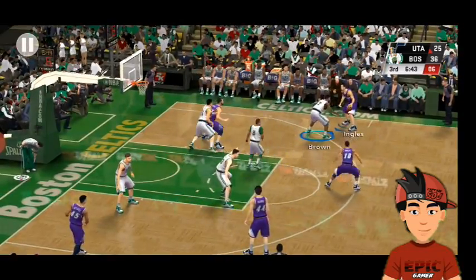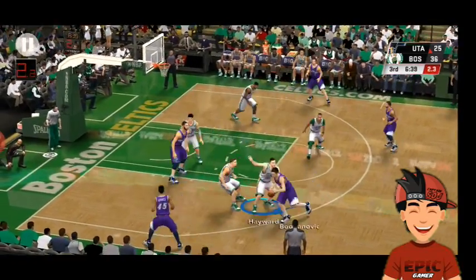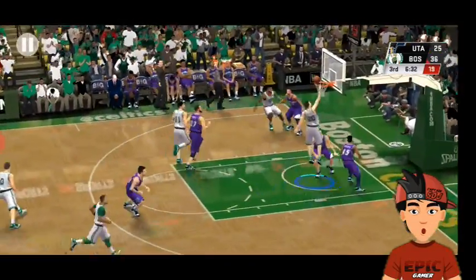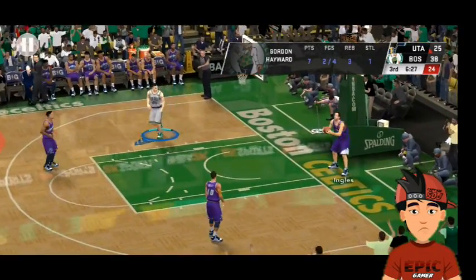Ingles. 6 on the shot clock. Here's Bogdanovich. Stripped it away. Fast break, here they come. Here's Hayward. The finger roll finish at the bucket. 7 points in the game.